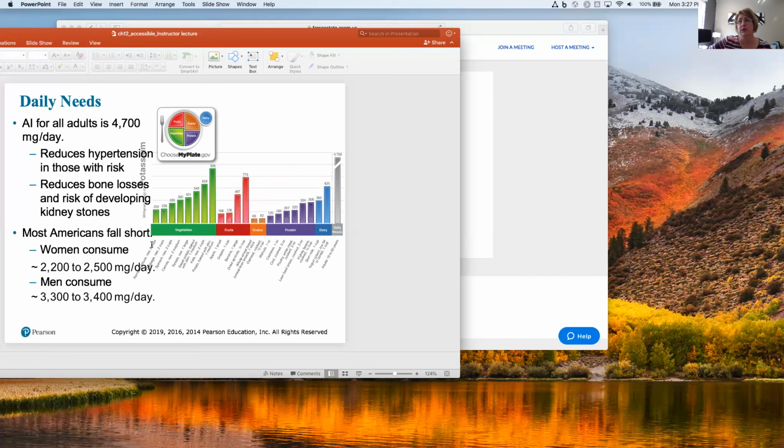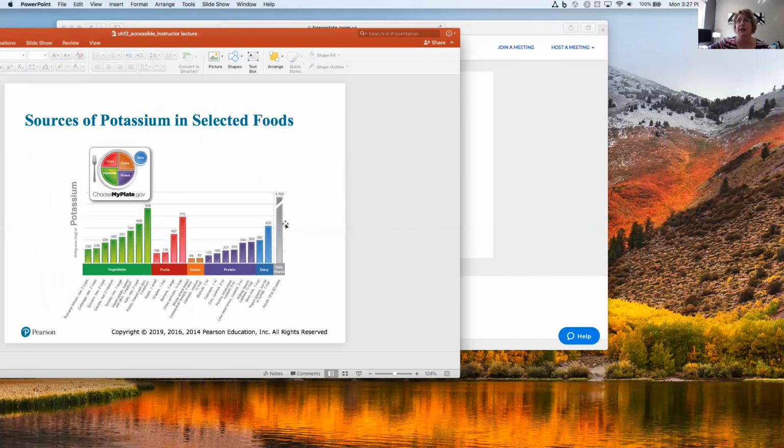So these are the foods. The good news is, when we start to look at it, it's a gamut of all of them. It's not just fruits, it's not just vegetables. It's in almost every area of my plate that you can get. So there's no reason why we can't get more in our diet.